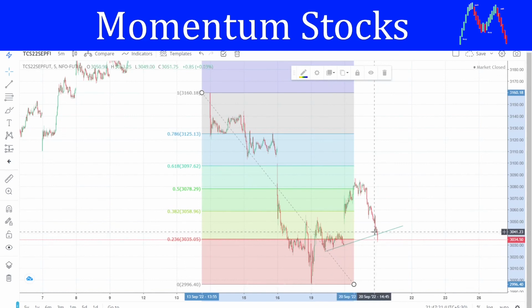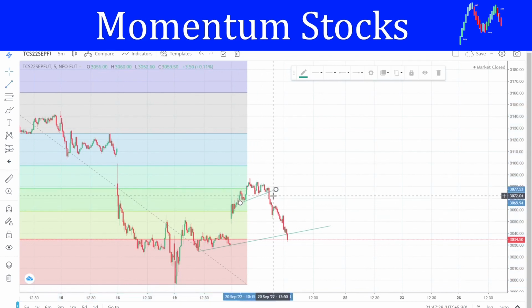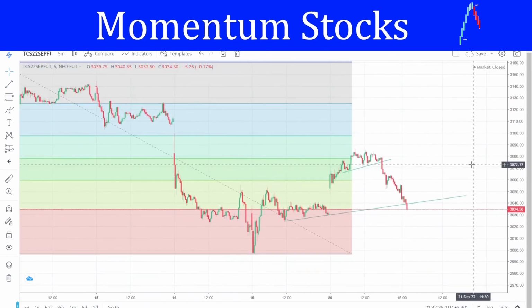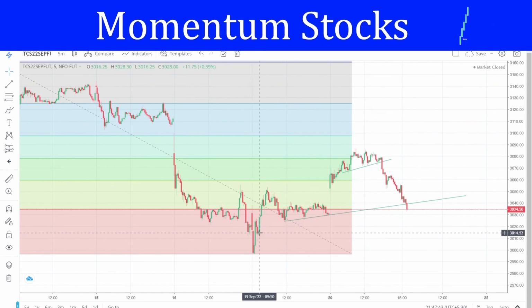It gave a clear-cut trend line breakout. It also gave this trend line breakout, friends. I hope you understood this. It did not even retest these levels. From there it straight fell down. So that's the reason it's given as a sell stock, and we can expect these particular targets, friends. First target will be somewhere here and second target will be somewhere here, friends.